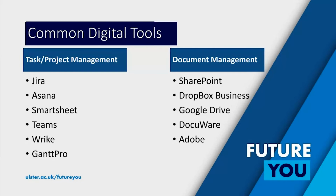Document management, then. We talked about SharePoint, also OneDrive, your own personal file storage. There's Dropbox Business, Google Drive, DocuWare, and Adobe even has some document management software as well. And again, that's not to say that there won't be businesses out there who have their own bespoke software written for them.